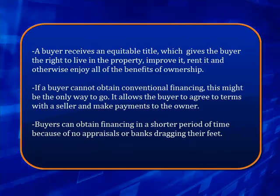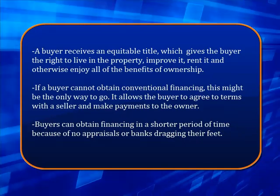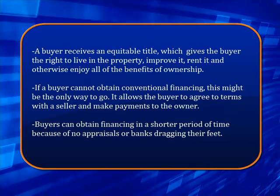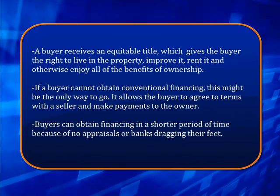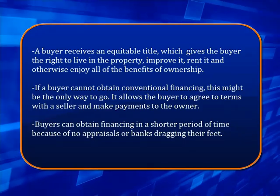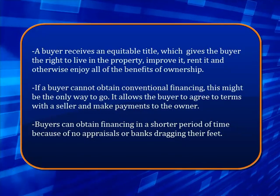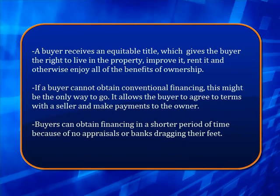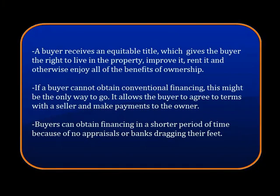A second advantage for a buyer is that if a buyer cannot obtain conventional financing, this might be the only way to go. It allows the buyer to agree to terms with a seller and make payments to the seller. And contract for deeds allow buyers to obtain financing in a shorter period of time because there are no appraisals or banks dragging their feet to slow the process down.